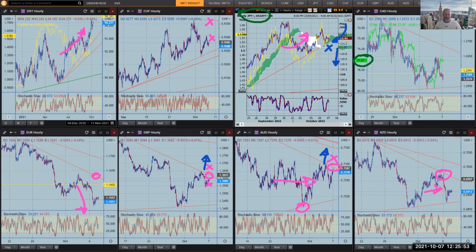The Kiwi for me right now is extremely neutral, right? So it's another pair that you could potentially see move to the top side or downside. It could move both ways very freely, right? Dollar CAD, as I said, bit of a tricky one.